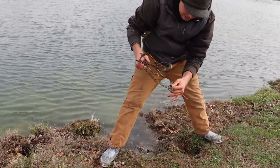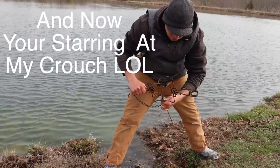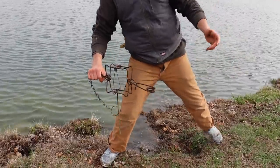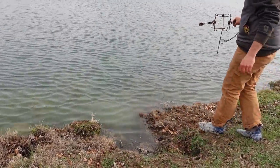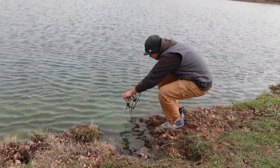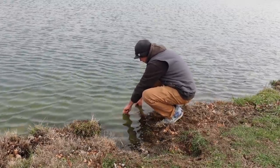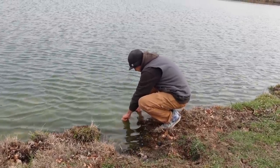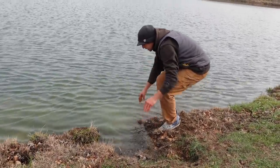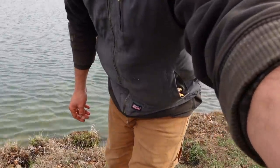So anyway, go ahead, get that 160. We're gonna get it reset right back in the same hole here. I don't know if these rats have another spot, but I caught that one coming into the hole, so we're gonna go ahead and set that trap right back in front of that hole, and we're good to go.